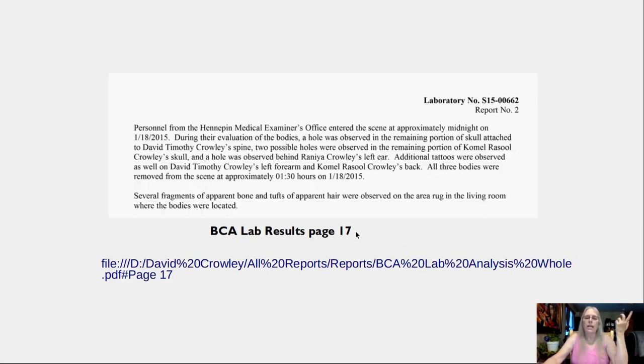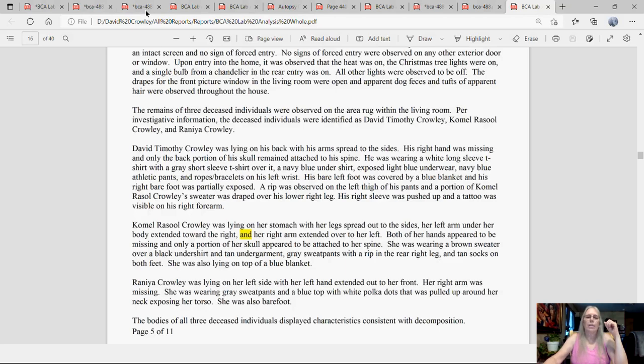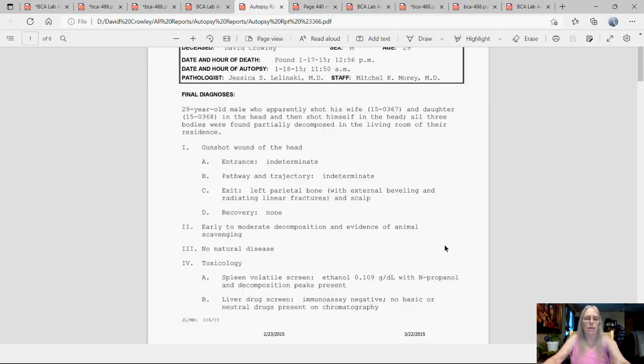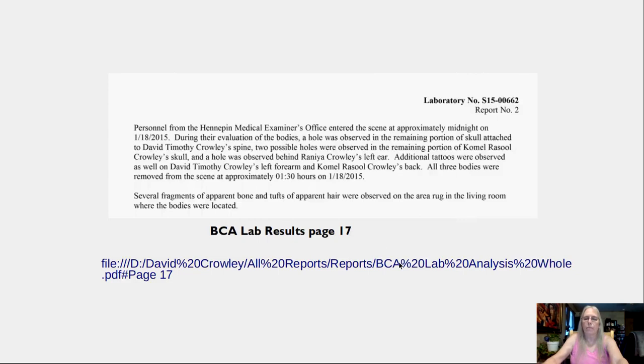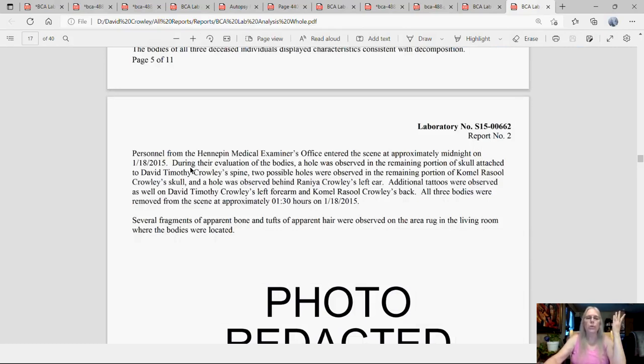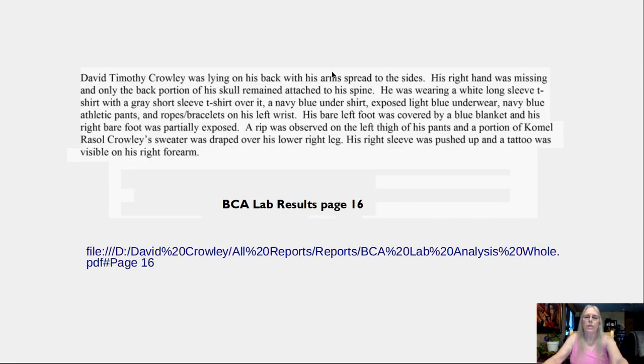And then here we have page 17 of the BCA lab results. This is just talking about the condition of David's body. Here it says that a hole was observed in the remaining portion of David's skull. I'm just going to go here and show you that in the reports. So again, just showing you, still the same report number two right here. A hole was observed in David's skull. And then this one gives you the position of David's body as he was lying there.